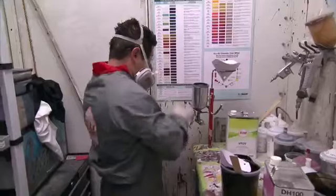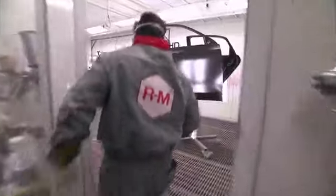So the guys busted ass last night. The car is fully prepped, it's ready to go in the booth. George is mixing up his BASF paint. VADERSRIDE's ready to get sprayed.